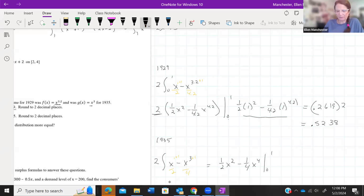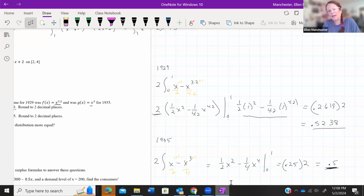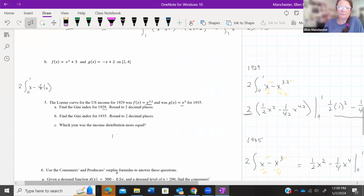So 1/2 minus 1/4 is 0.25. And then don't forget to multiply by 2. So you get 0.5. Okay, so 0.5 is less than 0.5238, which means the changes that they made in 1935 was more equal income distribution. This was 0.5238, and this was 0.5. Okay, and again, you don't have to memorize the formula. The formulas will be given to you.